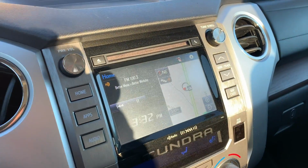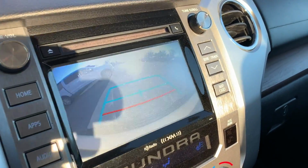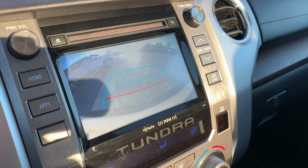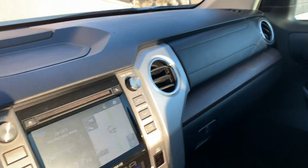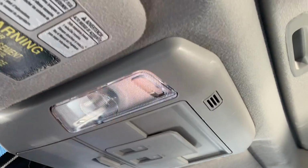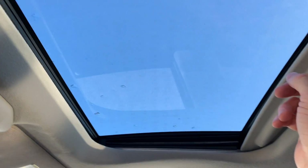All right, and then in order to see the reverse backup camera, you simply put it in reverse. There's that. Okay, and then we come up here. You'll have your standard map reading lights right here, and there's your sunroof.